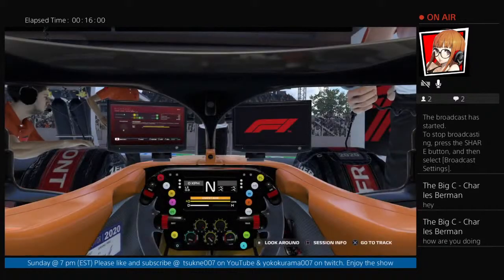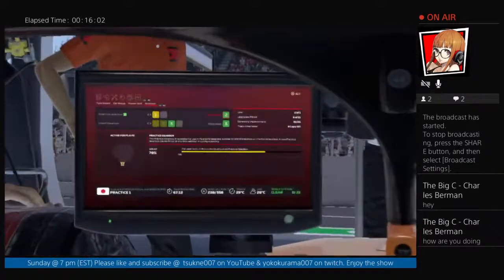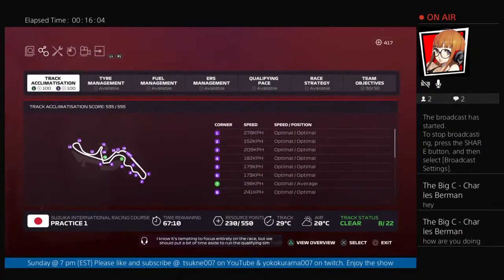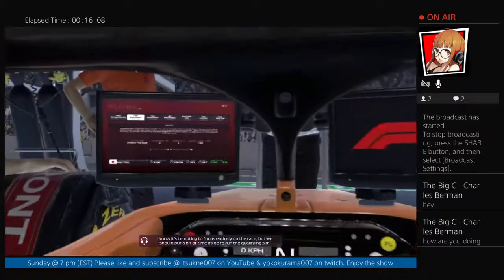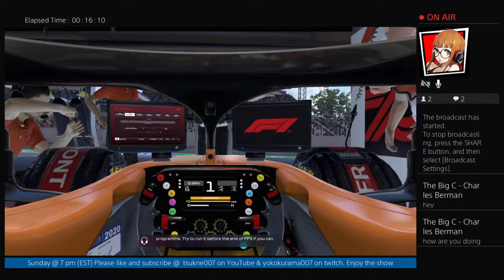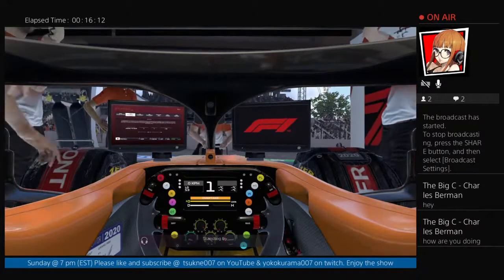Alright, so we put in a brand new gearbox. Now this is the one that we use for... I know it's tempting to focus entirely on the race, but we should put a bit of time aside to run the qualifying sim program. Try to run it before the end of FP3 if you can. Standing by.